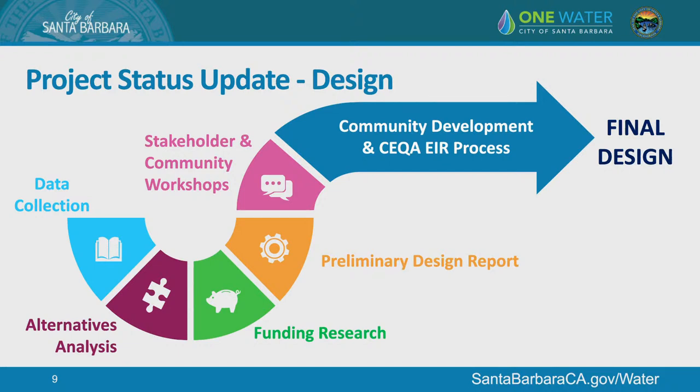And then simultaneous to that, Kennedy Jenks brings a really great grants and funding expertise that we found really valuable. They're going to be identifying which funding avenues we're going to be most competitive for. That will culminate into a PDR, a preliminary design report, which will hopefully narrow down maybe 2 to 3 different site layouts that we're interested in. And that will be the vehicle that we'll start taking to other city departments, the community, hopefully a community design workshop to solicit feedback. Once we coalesce around 1 or so layouts, then we'll kick off the community development and planning commission review and what we anticipate to be a CEQA EIR process, which I'll speak to in a couple slides. And that'll get us to final design.